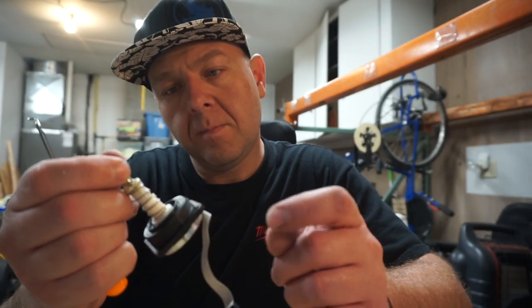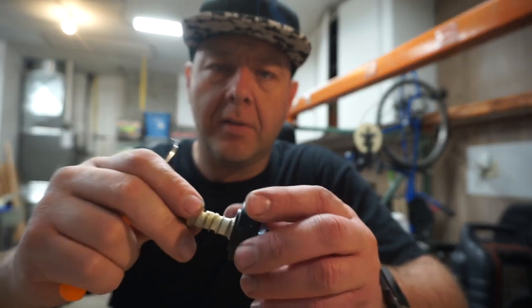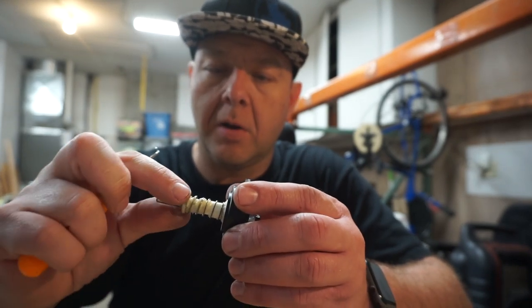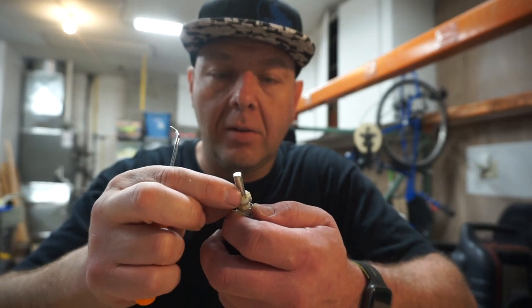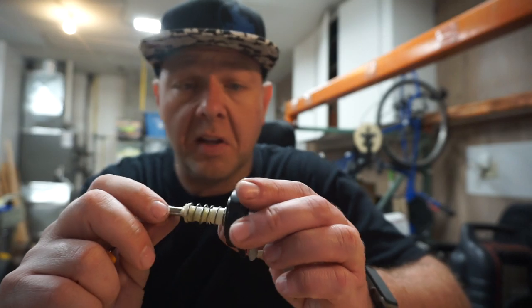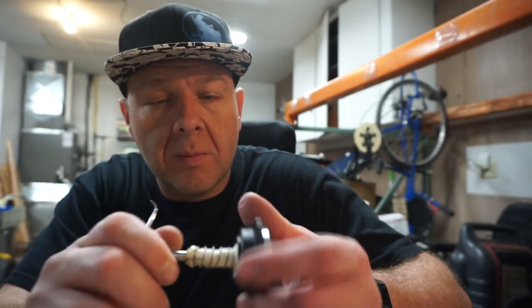Actually, I'm gonna try and clean this glue out of here first, and see if maybe we can't do this without taking it apart. Because even though there is glue in here, it looks like our part is actually attached the way it should be. So, I'm gonna try and clean this up. I'll be right back.